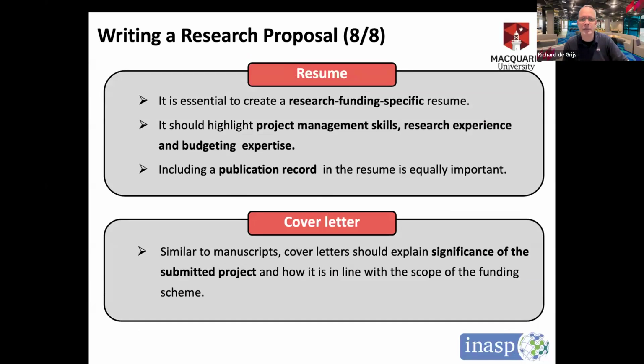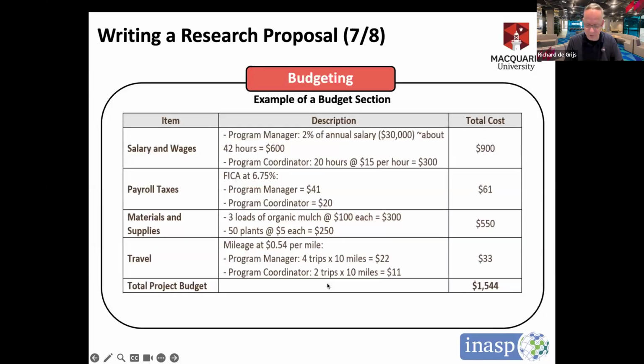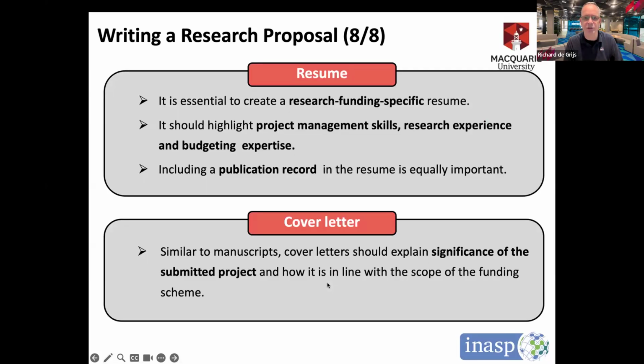And then at the end, it is just as important to write a good biographical statement that is specific to the project, and it should highlight your project management skills and your experience, as well as your budget, sticking to budget. Ideally, of course, you should also include a publication record. And then sometimes you should include a cover letter, but it's not that important.